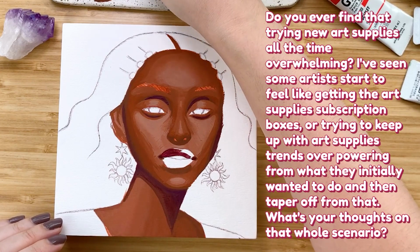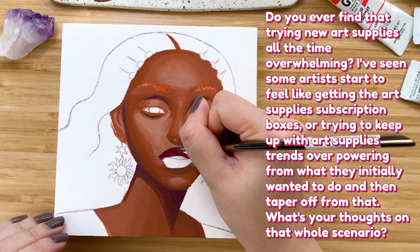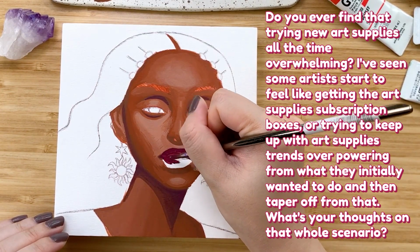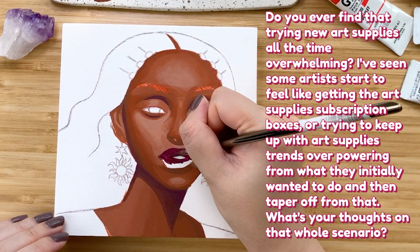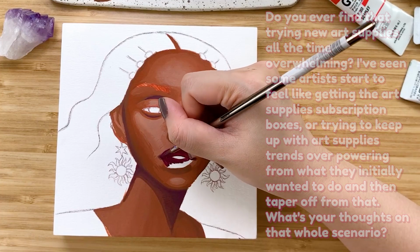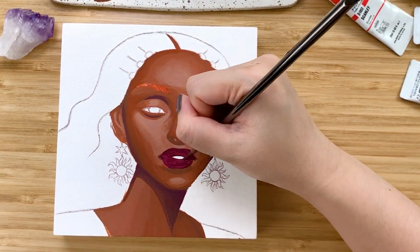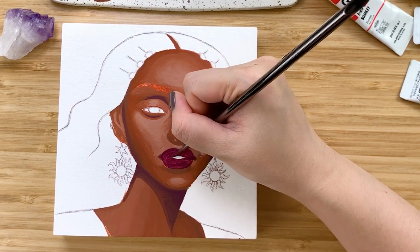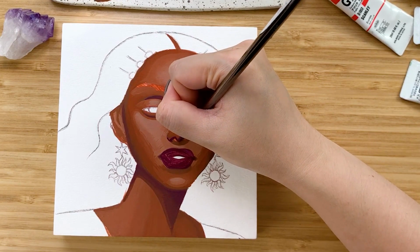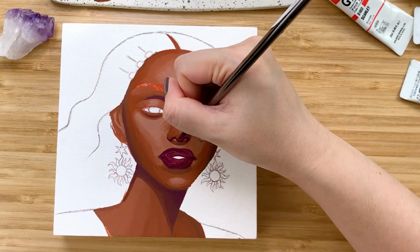Do you ever find that trying new art supplies all the time overwhelming? I've seen some artists start to feel like getting the art supply subscription boxes or trying to keep up with art supply trends overpowers what they initially wanted to do and then they taper off from that. What's your thoughts on that whole scenario? So for me, I thankfully actually enjoy using lots of different mediums. So switching from watercolors to gouache to markers, it's not unusual for me. And it's something that I would do even when I didn't have a YouTube channel.